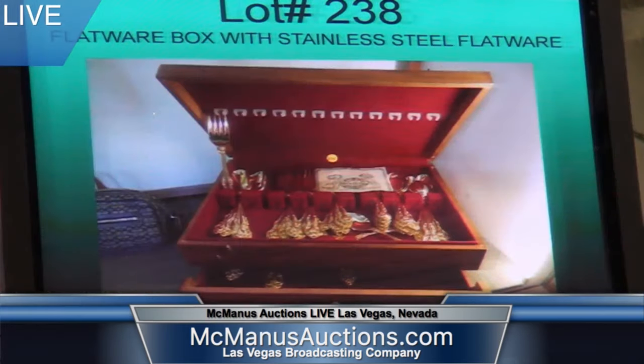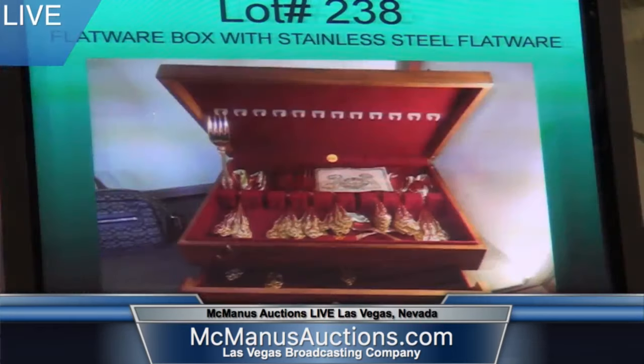Gold plate. You can bid for it. Beautiful stuff. Start me off on it. We're going to throw the box in for free. I know what you're thinking. You're thinking this guy's a generous auctioneer, and you're right. He is. What do you want to pay? Give me a bid for it.